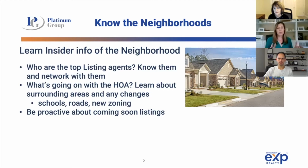If you're selling in certain neighborhoods, or have clients looking in certain neighborhoods, know the rules. What are some of the most commonly asked questions? Can you put a fence in? Can I change the landscaping? Know the rules and what goes on in the community, so that you're prepared.